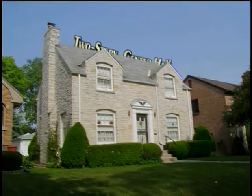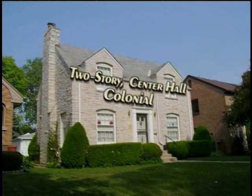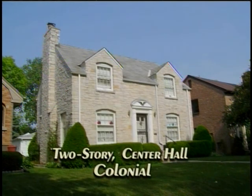The second type is a 2-story center hall colonial, and this is a full 2-story house now. Capes are usually 1.5 story. So this second type, full 2 stories, center stair and center hall, and then the public rooms surrounding it, usually living room dominating one side, and bedrooms and bathroom on the upstairs level.